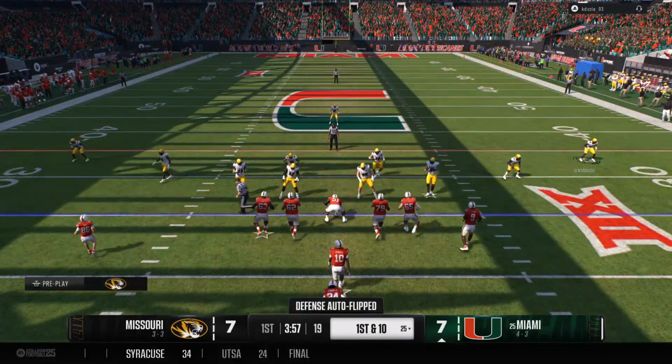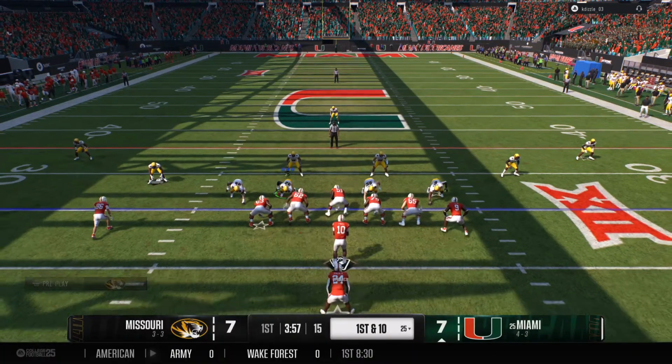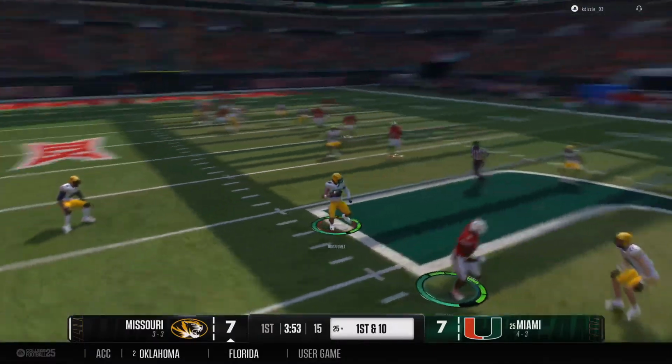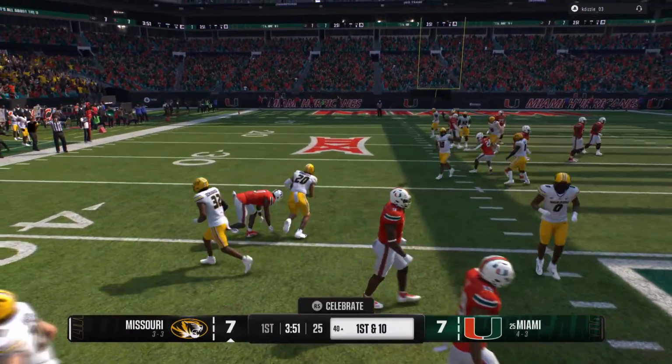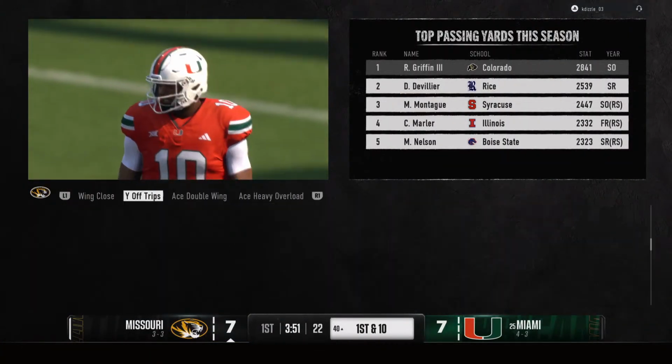Here comes the Hurricane offense looking to gather a little more strength. What a good mix of plays, keeping that defense off balance last time, David. And fires into traffic. It's picked off. Would have loved to have gotten a big return out of that one, but they'll take it, first down at the 40.